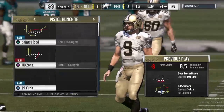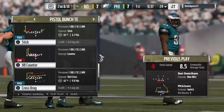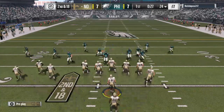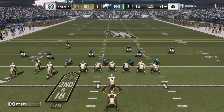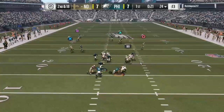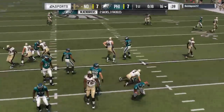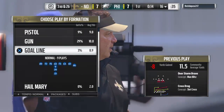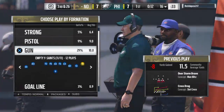But what you're hoping is that you figure out and you see and get a clue that maybe there's going to be some pressure coming at you, and you change the blocking schemes. Maybe you go to max protection. The biggest one is maybe you bring your running back in to try and keep you clean. But in that case, that didn't happen. Rush coming, and he's taken down. Michael Kendricks in there to get him his second sack now in the afternoon.